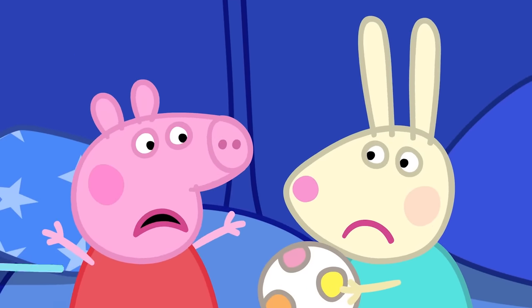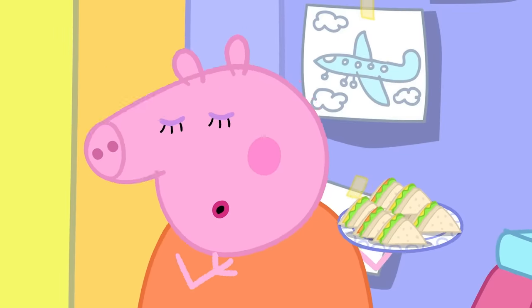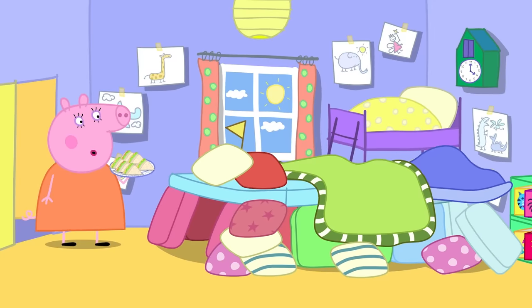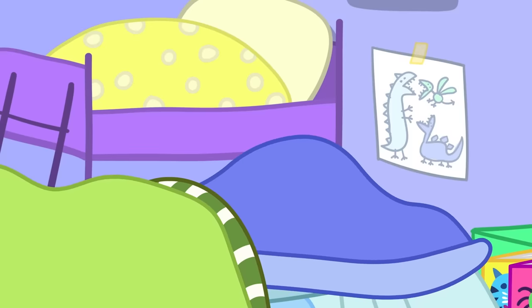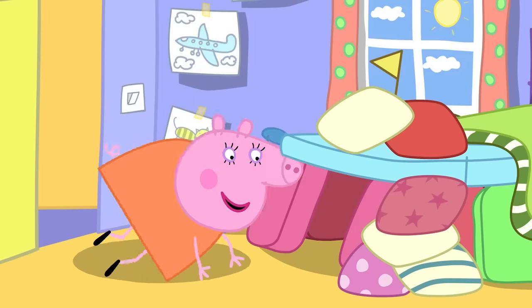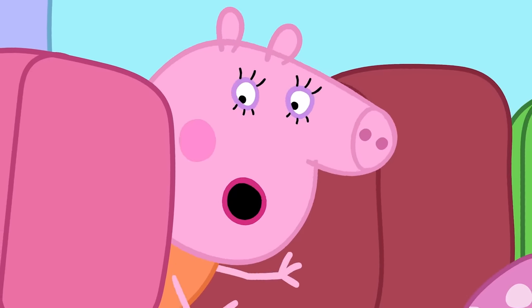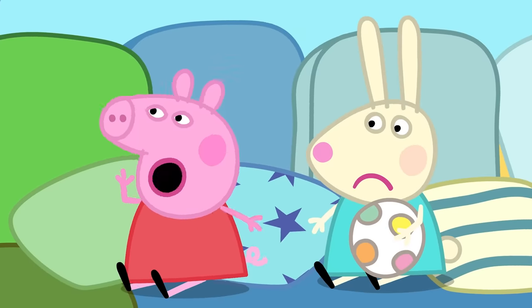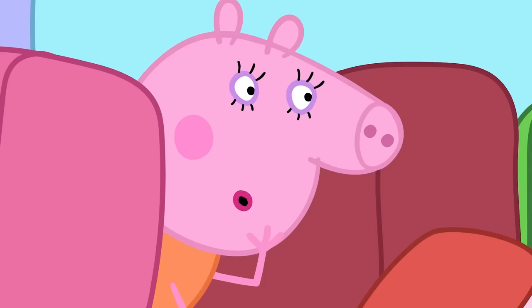Which way did we come in? Peppa, where are you? We're lost in the pillow fort. I'll come get you. No, Mummy. The fort isn't built for grown-ups. Oh, I can fit through anything. Mummy Pig is stuck. Oh. Mummy, your wiggles are breaking the fort. Sorry.